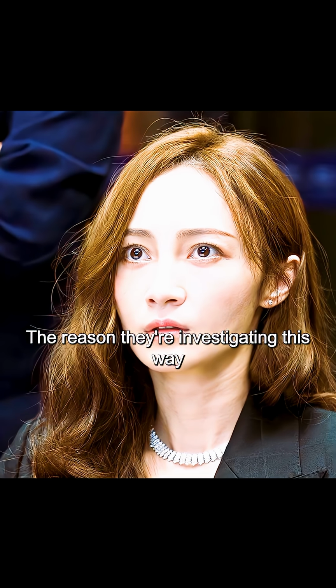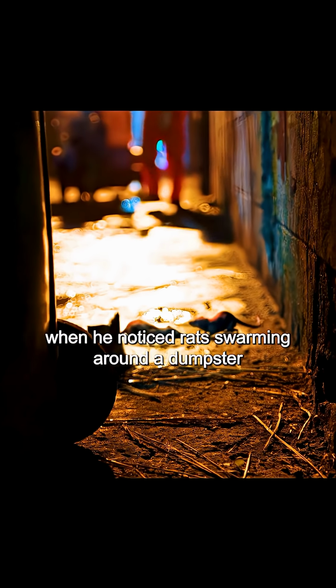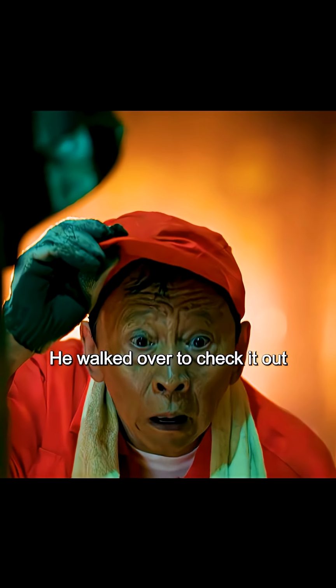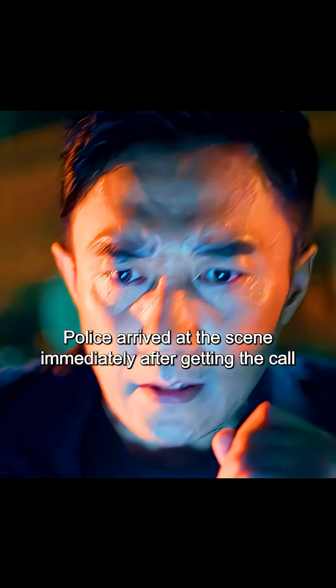The reason they're investigating this way is because there's been a series of murders involving tattooed female victims. Here's what happened. Just moments ago, a sanitation worker was cleaning up when he noticed rats swarming around a dumpster. He walked over to check it out and was shocked to discover a woman's body. Police arrived at the scene immediately after getting the call.